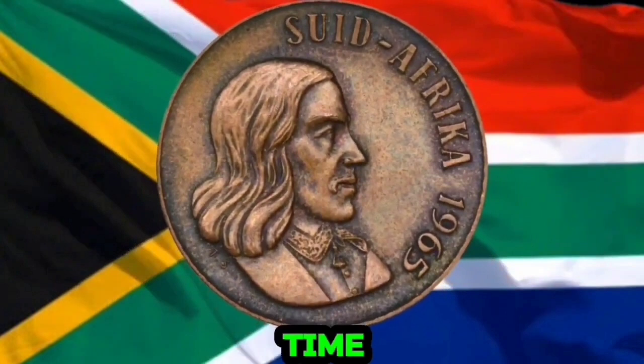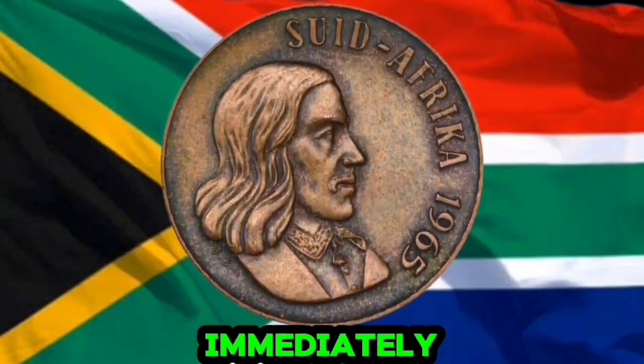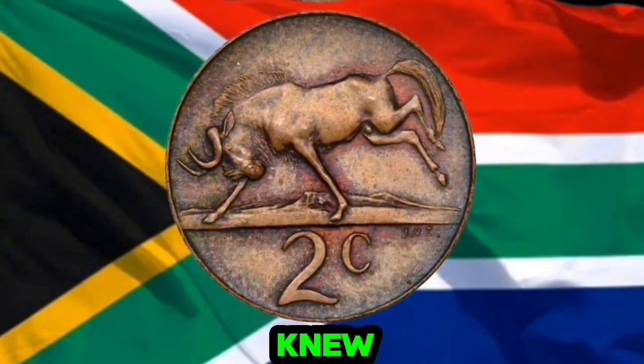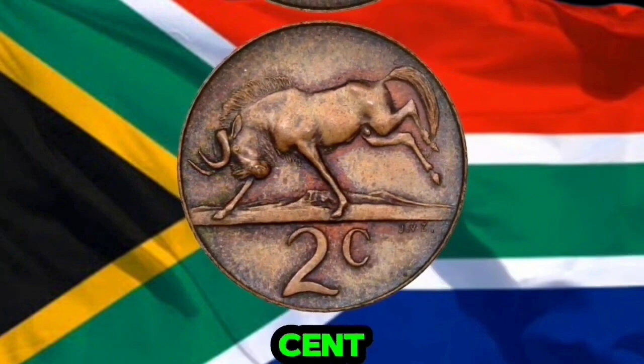In 1965, there was an issue during the minting process, a mistake that very few people knew about at the time. During production, a small batch of these 2-cent coins was struck with a misalignment, causing this mint mark to appear incorrectly on some of the coins. This error was not noticed immediately, and as a result, only a few of these coins ever made it into circulation. Over the years, these rare coins were either lost, damaged, or hoarded by collectors who knew they were something special. But it wasn't until much later that the true value of these rare mint mark coins became clear.